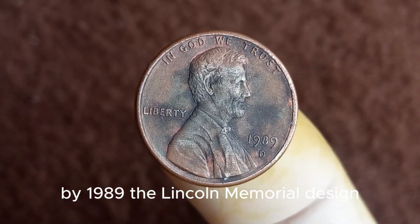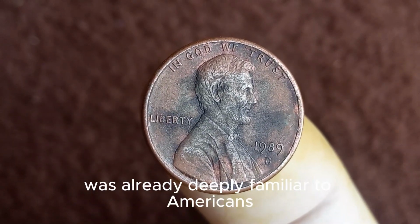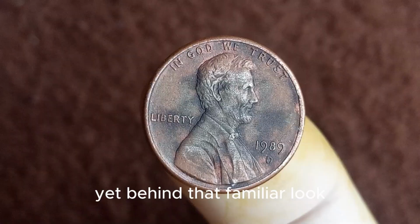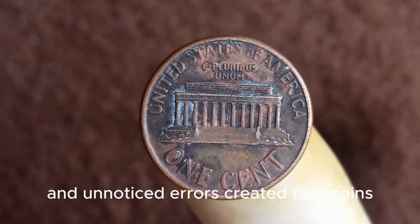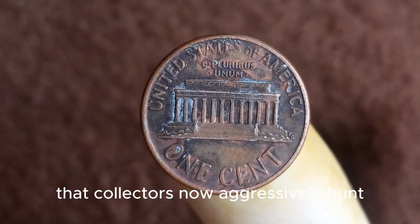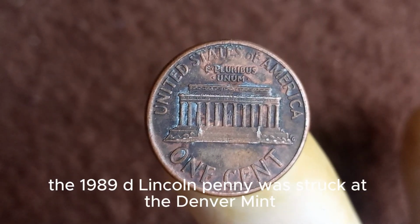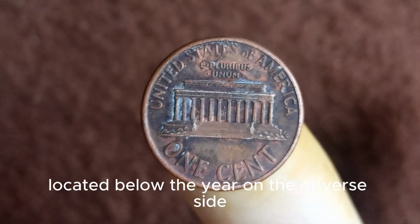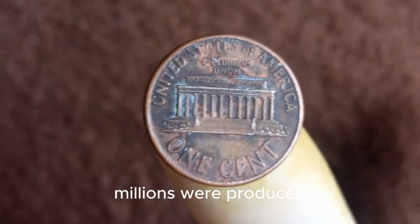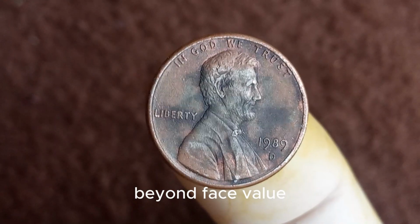By 1989, the Lincoln Memorial design was already deeply familiar to Americans, yet behind that familiar look, minting changes, production pressure, and unnoticed errors created rare coins that collectors now aggressively hunt. The 1989 D Lincoln penny was struck at the Denver Mint, identified by the D mint mark located below the year on the obverse side.